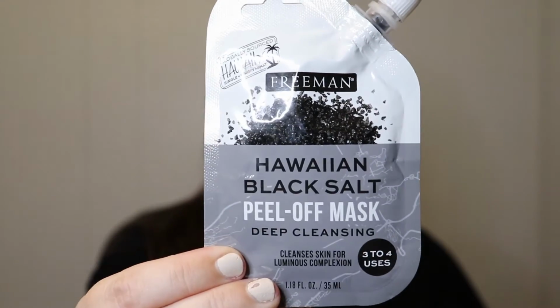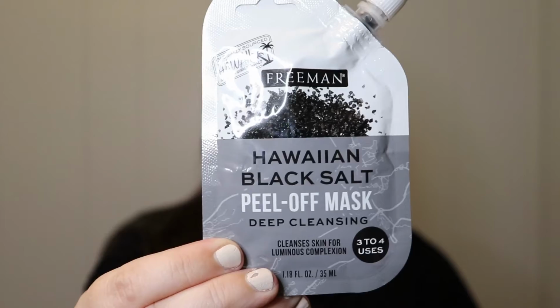This box included 2 masks. The first one is the Hawaiian Black Salt Peel Off Mask, and it says it's deep cleansing for a luminous complexion. Each mask says that it gives you 3 to 4 uses, and it has a cute little screw off top, which is kind of convenient, but I feel like it could be maybe messy while I'm using it, trying to get it out of this small area, not have it drip, and put the cap back on while I'm using it. We'll see.